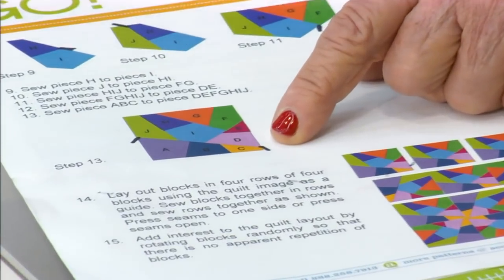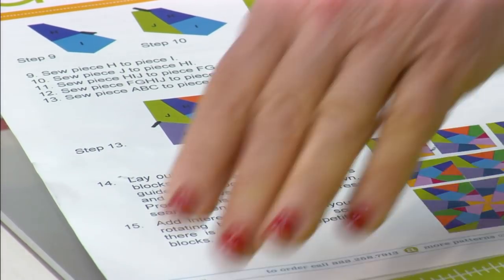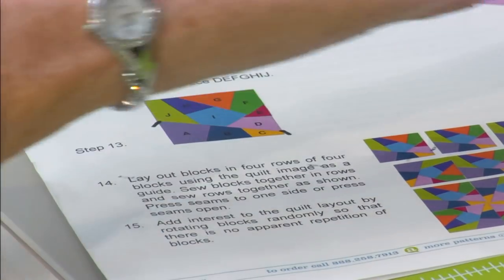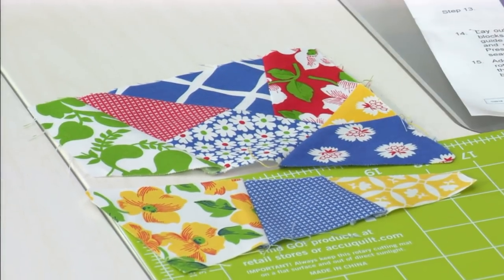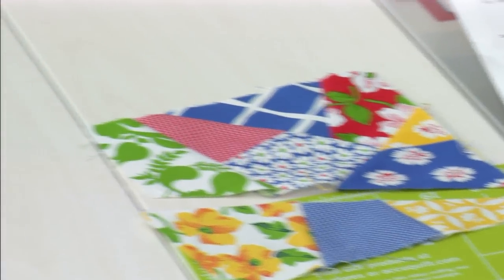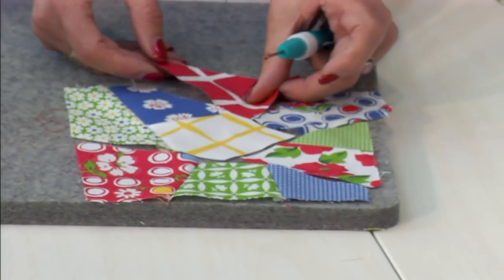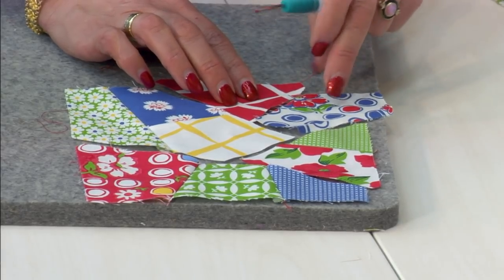Step 13? Yep. Okay. You press towards this whole bottom thing. The ABC? You press toward A, B, C. There. Good. It was just a reverse. Why is this reverse? There it is.